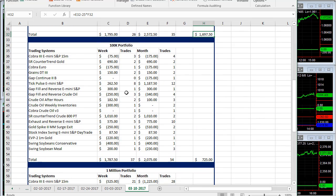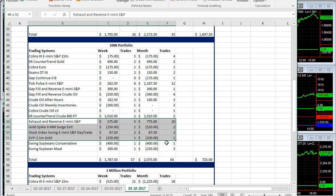100K portfolio, 1787.50 with 37 trades. The 100K portfolio adds these 5 strategies here, or 6 strategies actually. We added exhaust and reverse, which had a nice week on 5 trades. Last 2 days this week did really well catching that counter trend reversal.